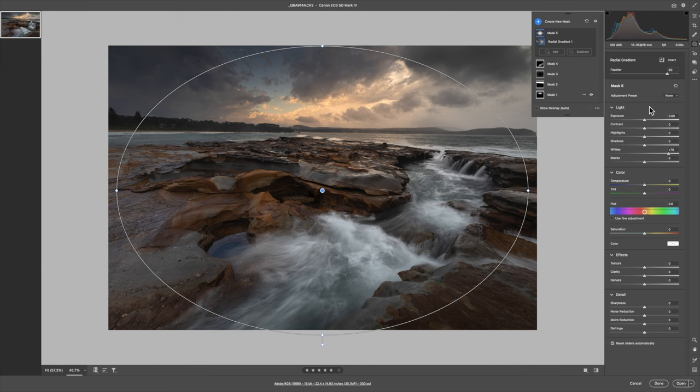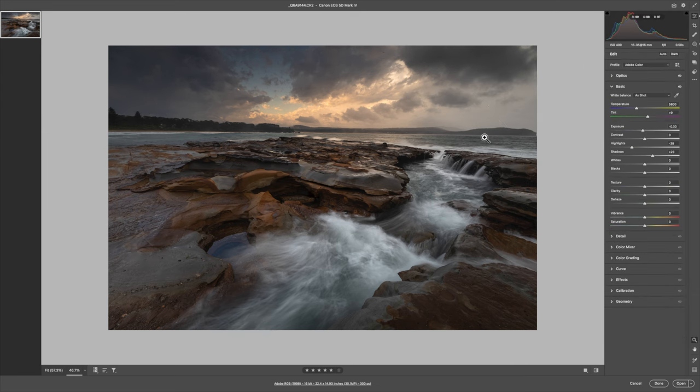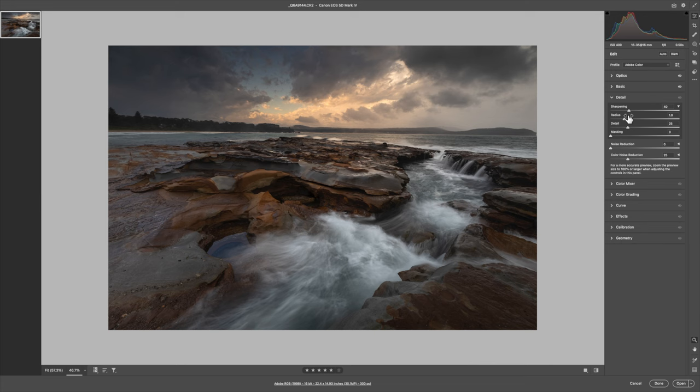But that's really where I sort of go with it, just using those adjustments there. One last thing I will show you here is the sharpening technique, because a lot of people do ask me about that. If you come over here to the detail section, you'll see this one for sharpening.